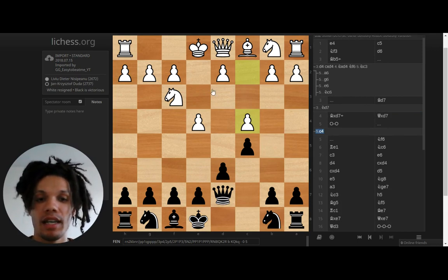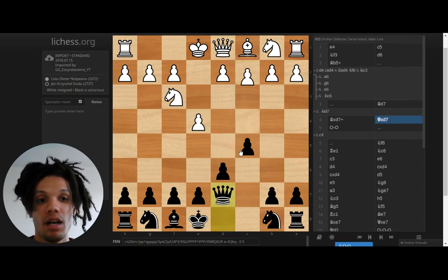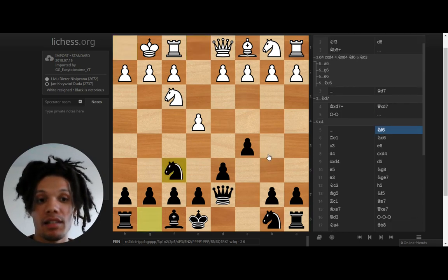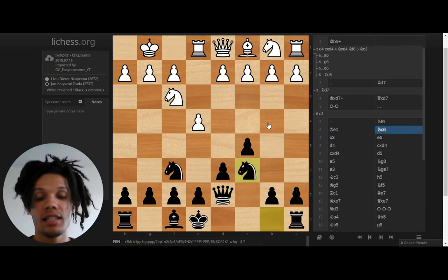The point is that you've gotten your light squared bishop outside of the chain, and now you have a Maroczy bind type setup on the d5 pawn after White eventually goes d4, and without the light squared bishop in the chain. Obviously, Nisipeanu had something else in mind because he didn't go c4, he castled instead, which is also a good move. I mean, castling's never a bad move.